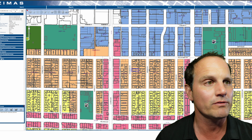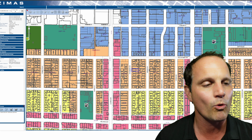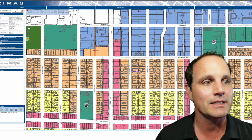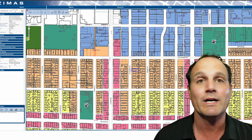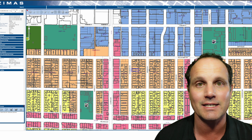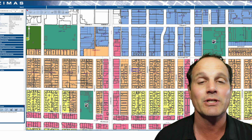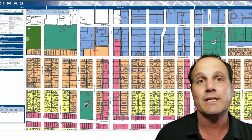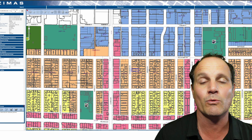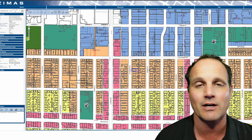One other handy feature is if you type in the address or find the property in ZIMAS and go over to the left and click on housing, it's going to tell you more information about the property, including whether the property is under the RSO, the Rent Stabilization Ordinance. This is important for LA City because properties in the RSO are not able to have their rent increased during the LA City Eviction Moratorium. That's one way to kill two birds with one stone: figure out whether the property's in LA City and whether it's under RSO.